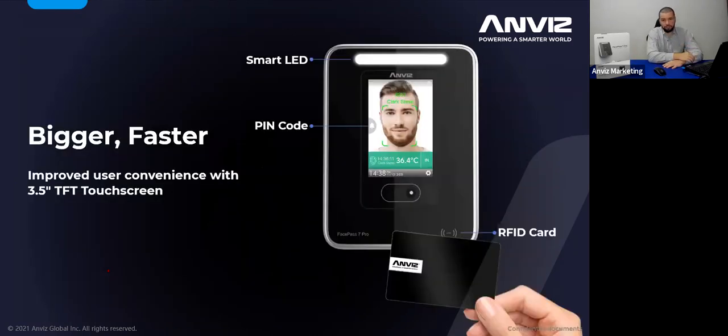Bigger and faster, as we've mentioned before, and there are some other combined technologies we can explore with the facial recognition. For example, the PIN code. You can insert a PIN code on the device screen if you want to complement the facial access with another technology, for example, the RFID proximity card. So it's really up to you to define what the users are going to use to get access on the device or to clock in or clock out for the time attendance reports.